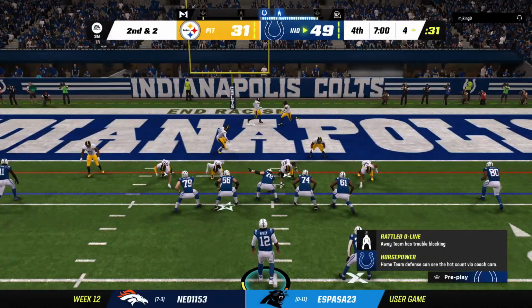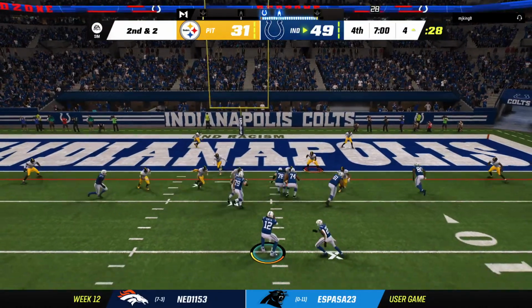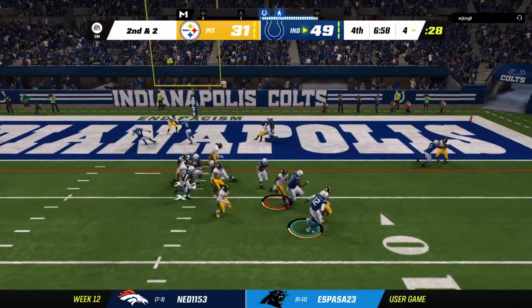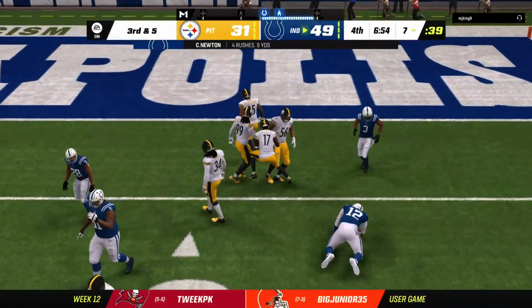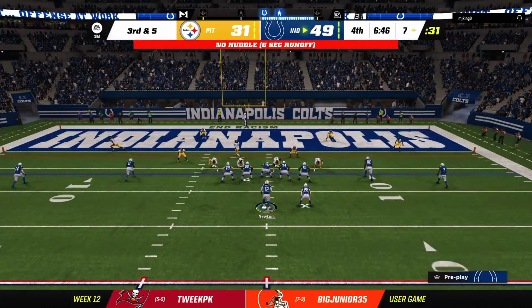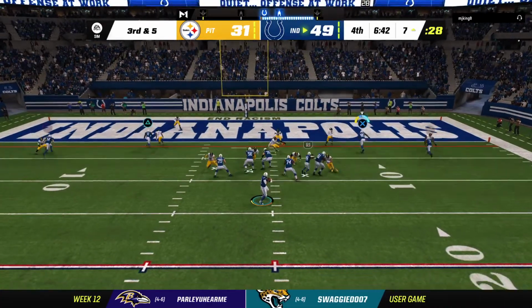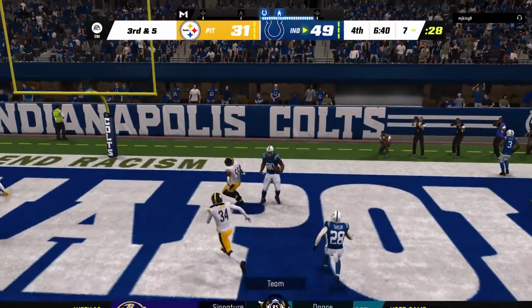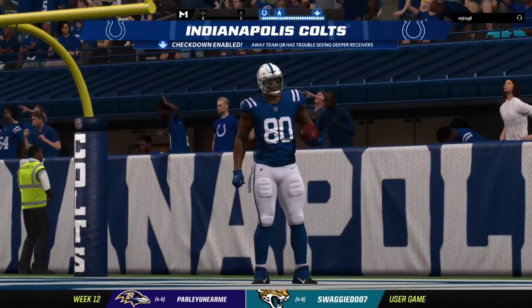From the 4, it's 2nd and a couple. And he is going to lose yardage here. The offense on 3rd down tonight, they've converted 4 times out of 6. Not bad. This will be 3rd and 5. Look at end zone, and he's got his man. It's Woods. Touchdown, Indianapolis.